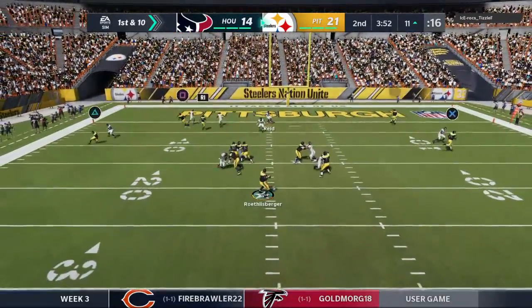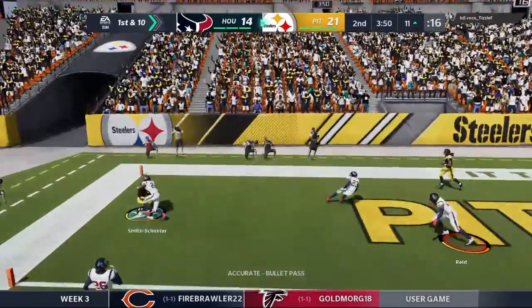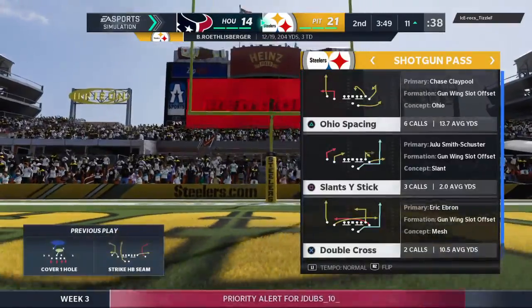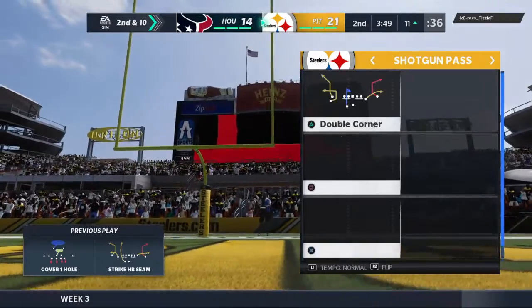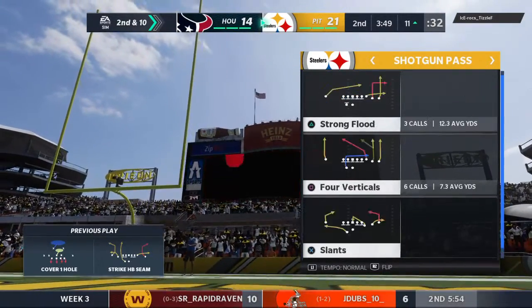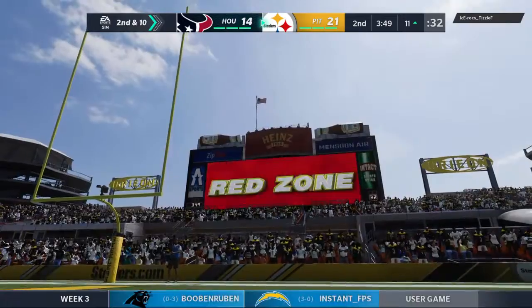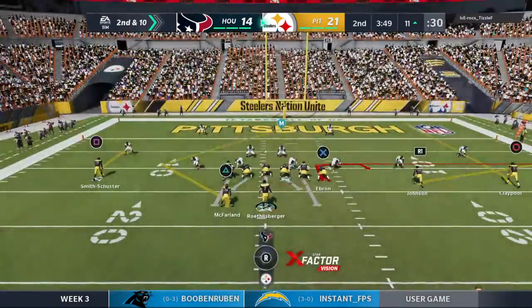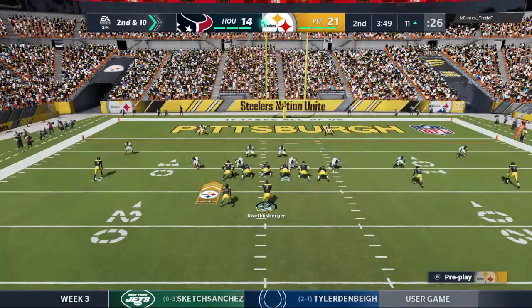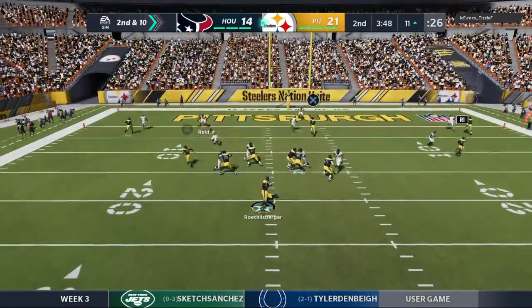To throw again is Roethlisberger. Looking end zone, but it's incomplete. Juju Smith-Schuster the target once again. And it's 2nd down. Well, I think that was good strategy there, trying to go right back to him after the last completion. But this time, the defense was all over him, and they got there to break that one up. An incomplete pass on first down. That leads to a 2nd and 10.